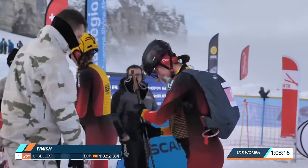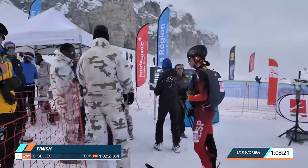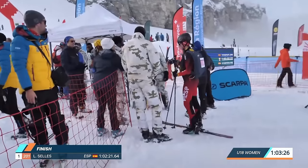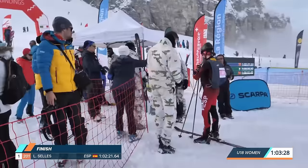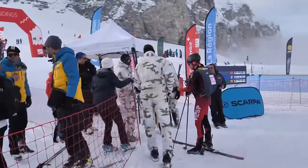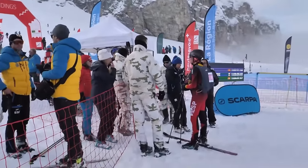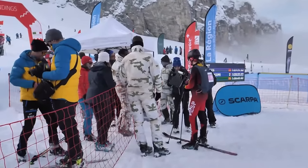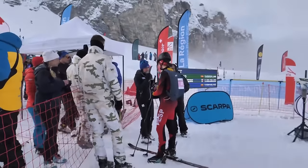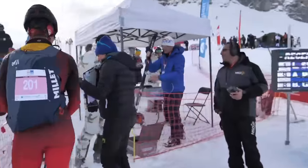And time for a photo with her teammate. She looks like she could go out and do it again. That is incredible. All those hours of training on the bikes, on the road, in the gym, and more importantly on the mountain, paying off. And with our provisional scores, she is the under-18 European champion in the individual race.